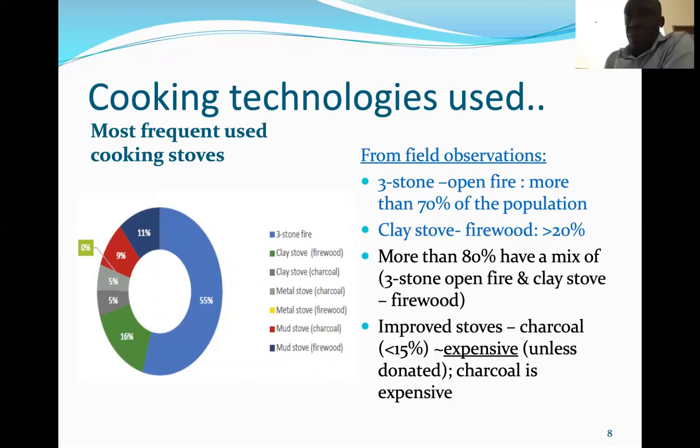I have a chart to the left. This is by a study done by some organization. According to them, the refugees in the camps, they moved to one of the camps in West Nile, part of the country, and they said about 55% of them use 3-stone firewood. And then about 16% use the clay stove based on firewood. And then a few use clay stove based on charcoal.